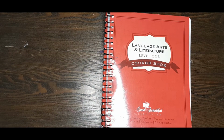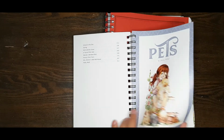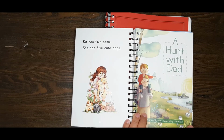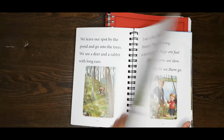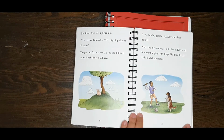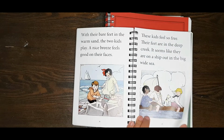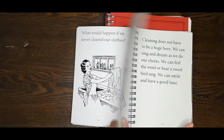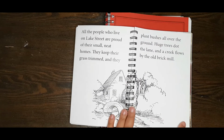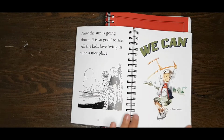Now for the reader. Here's our reader. It starts off very, very short and easy. And then the words slowly progress as we go through. Now the stories in here are very wholesome. You will not find any foul language. You will not find any disrespect for parents. You will also not find back-talking or disrespect for authority or any of those things that are present in modern day books.